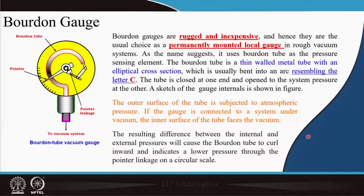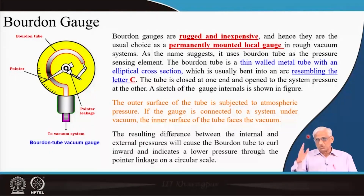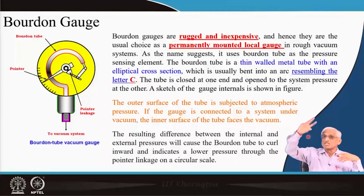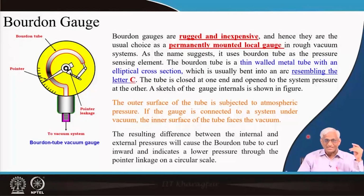So, this class we will concentrate on Bourdon gauge and capacitance gauge. Bourdon gauge first is a very simple gauge, it is a good old gauge. This type of dial gauges you must be observing everywhere in day to day life, in the kitchen also you may have, and in several gas networks or industrial networks or gas cylinders or process chambers, everywhere you will find dial gauges. The slight difference is that there it is measuring with respect to atmosphere on the higher side, here we are going to measure with respect to atmosphere on the lower side.